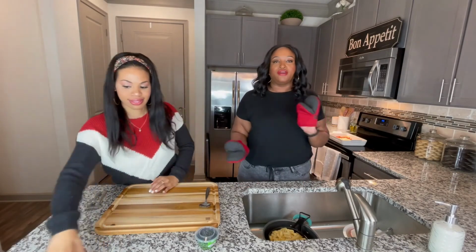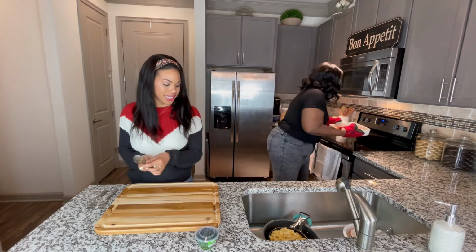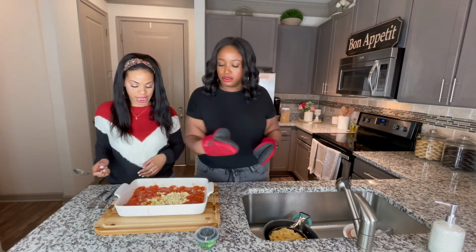Alright, you guys, we are back. We've got our feta and tomatoes already ready. We're going to bring it over from the stove. And this is what it looks like once it comes out. Yummy. So, you want to do the honors and start stirring, Michelle? Sure.